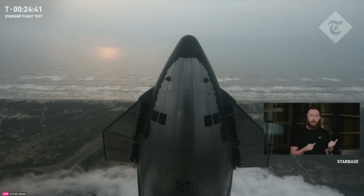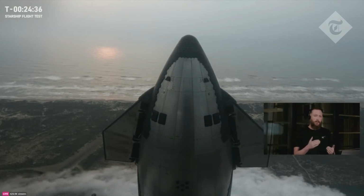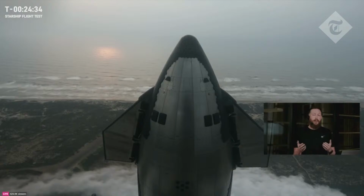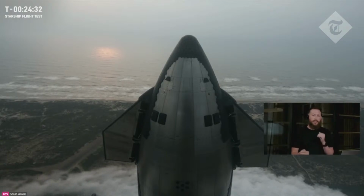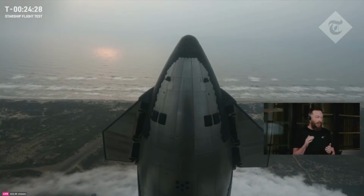We did have the Red team going a little bit earlier to fix a ground side issue, but that was taken care of. That's why we slid a little bit later into our window. But as of right now, we are on track for liftoff at 7:50 a.m. Central Time. That's 12:50 UTC.